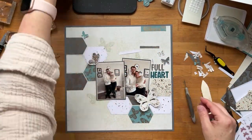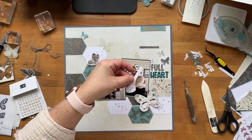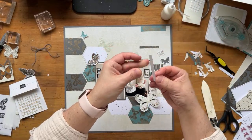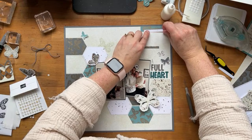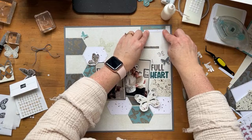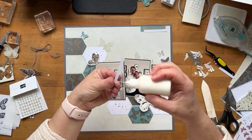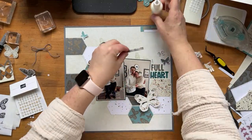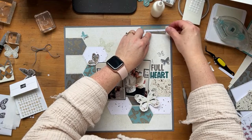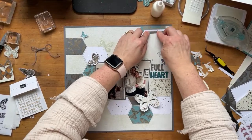This one is a little narrow, so let's use multi-purpose glue for this one. I don't usually use a lot of multi-purpose glue on my scrapbook layouts. I tend to use Seal. But for little bits like this, it's nowhere near my photo, so it works well. Okay, so we'll do that.